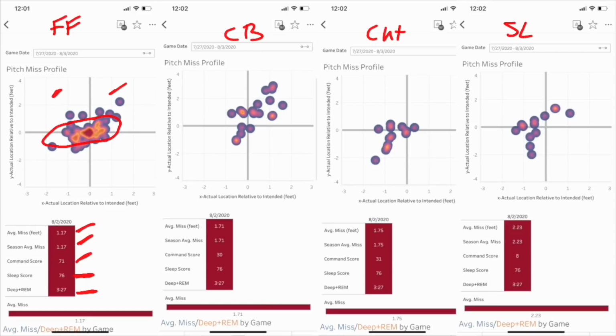But if you look at the curveball, command score 30, cutter, command score 31, slider, command score 8. So bad day for off-speed command here, and not the best day for command in general. We can see a lot of different misses. Very few cutters actually hit their intended location, with a lot of them missing by, I mean, this is 1.5 feet, so that's 18 inches miss, plus like 2 feet down miss. So this is a really bad one.